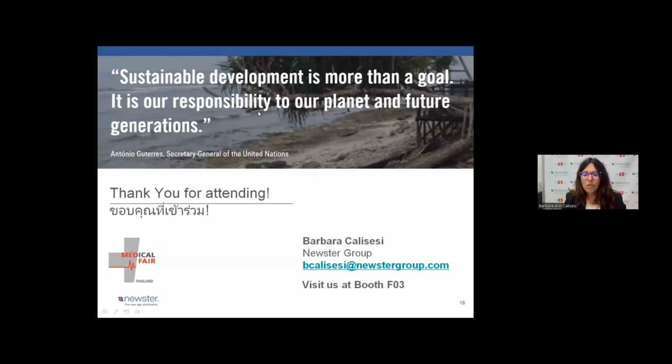With healthcare waste treatment carried out in the proper manner and an eye towards safeguarding the population, we will be giving our contribution towards a healthier planet, focusing on eco-sustainable opportunities. Quoting UN Secretary General Mr. Guterres, sustainable development is more than a goal. It is our responsibility to our planet and future generations. Make a responsible choice and give a hand towards a successful 2030 goal.